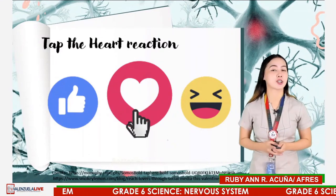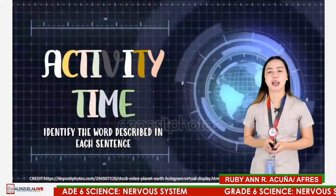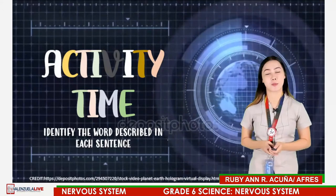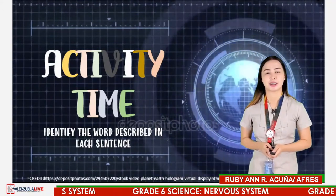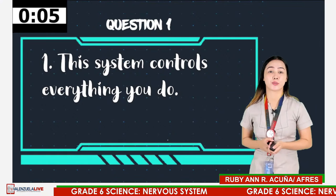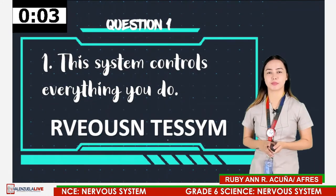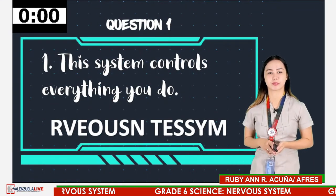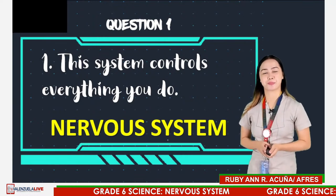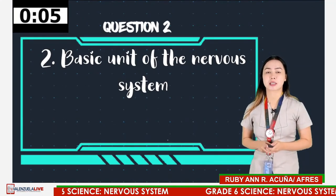And to test your knowledge and understanding about our discussion today, let's try this activity. Identify the organs described and just comment down your answer in our comment box. Number one, this system controls everything you do. 5 seconds. All right, the correct answer is nervous system.